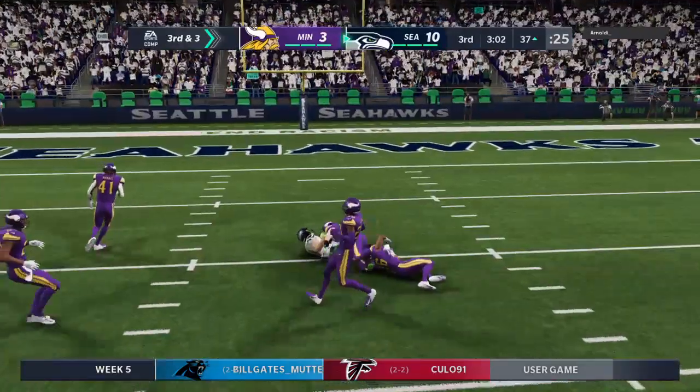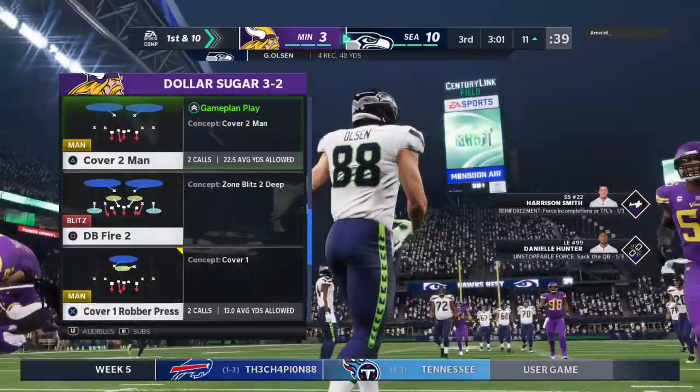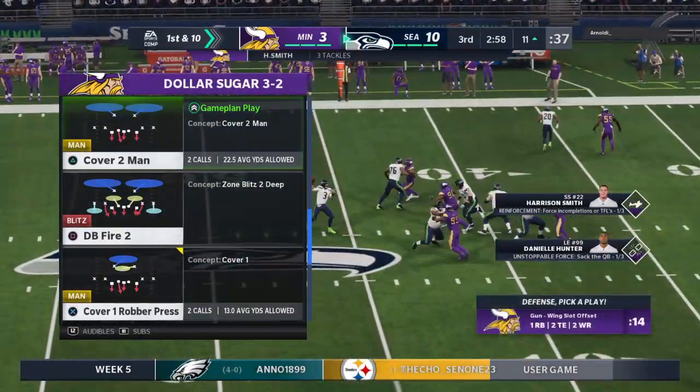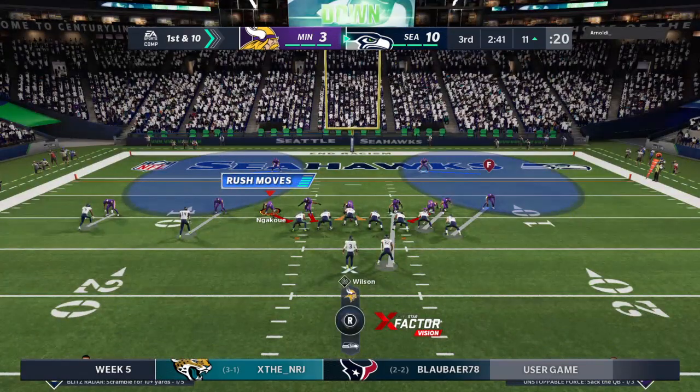Oh, a battle for it here, and this will be caught. And he gets this one inside the 15, just a yard or 2 shy of the 10. It's a gain of 26 as they pick up the first down in the process. Now a 1st and 10 at the 11.